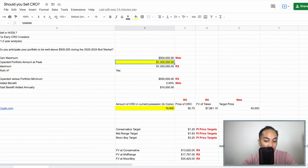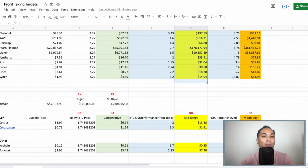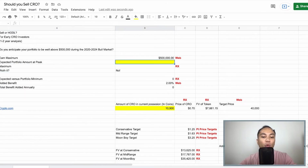Again, this is going to be a very hard prediction, but use my profit taking targets here. I have my conservative, mid-range, and moon boy. Maybe you want to type in the amount of tokens you have at my conservative price, or if you want to be a little bit aggressive, type in the amount of tokens you have at my mid-range price. You can use my profit taking targets on my Patreon page to estimate your expected portfolio peak once we finish this bull run. For me, I'm just going to estimate around 1M.